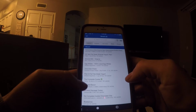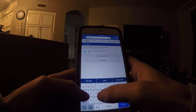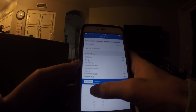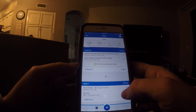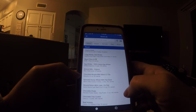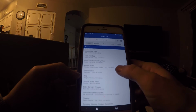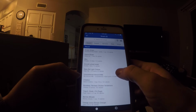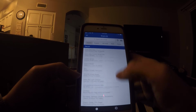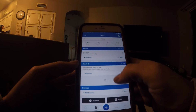So let's go ahead and let's add some hard-boiled eggs. I like the Costco ones because they're already pre-done. Let's do 2 of those, 2 hard-boiled eggs. So that's going to add a lot of our fat. It's going to add about 10 grams of fat, I believe. And then before bed, let's see. I typically just eat egg whites before bed, so let's just do 3 hard-boiled egg whites.